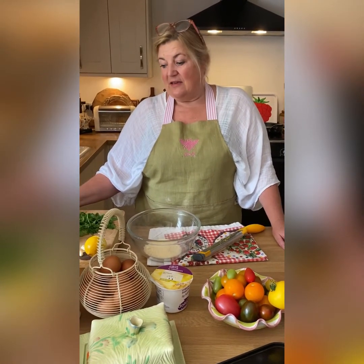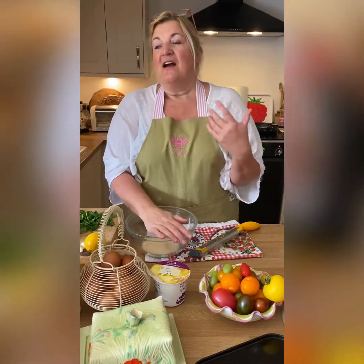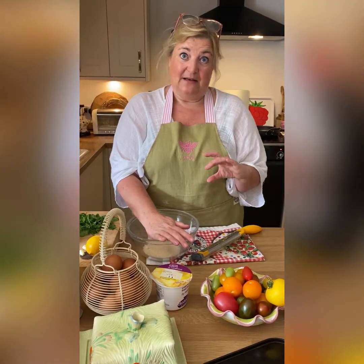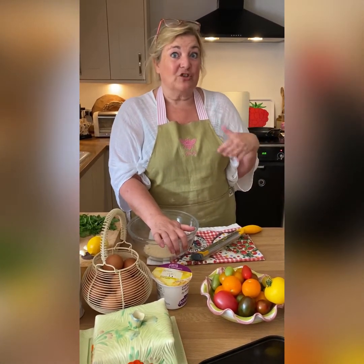Now, the tart I'm doing, I'm just going to go through it so I remember more than anything. I've rolled out that pastry, I've lined a deep flan tin, and it's now in the freezer just getting nice and cold. I'm not going to blind bake it because I'm going to cook this quite a long time in the oven, and that should be enough for it to cook through.